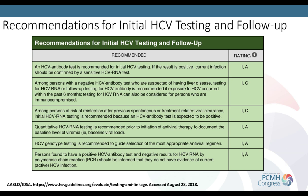So once you're infected with hepatitis C, you have antibody for life. Antibody is not protective. About 25% of patients that get infected spontaneously clear the infection, but they still have a positive antibody. So when you test that patient, they'll have a positive antibody, a negative HCV RNA, and normal liver tests. They do not have active hepatitis C. They don't have to be treated.